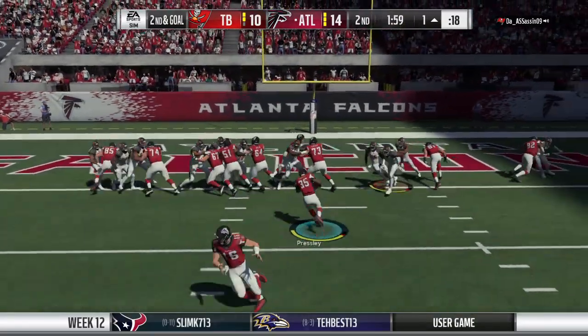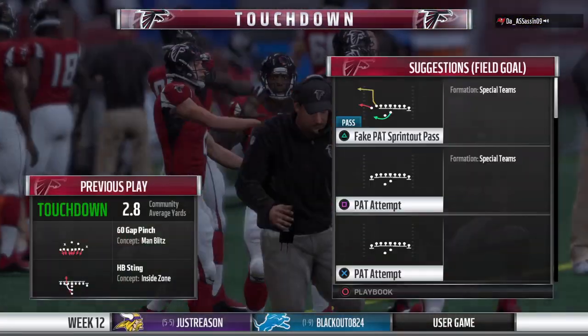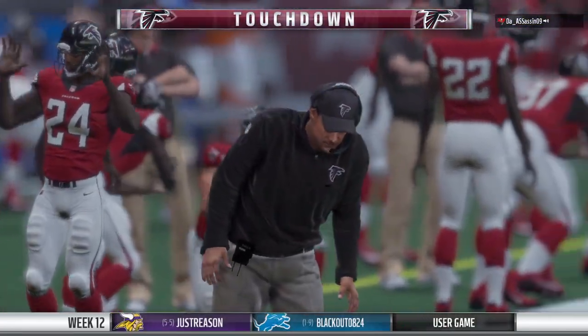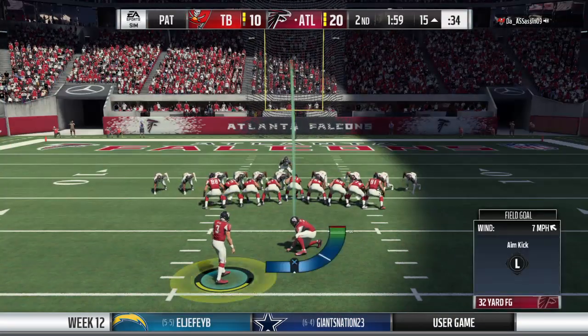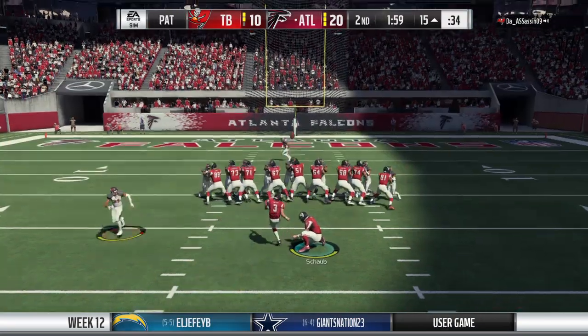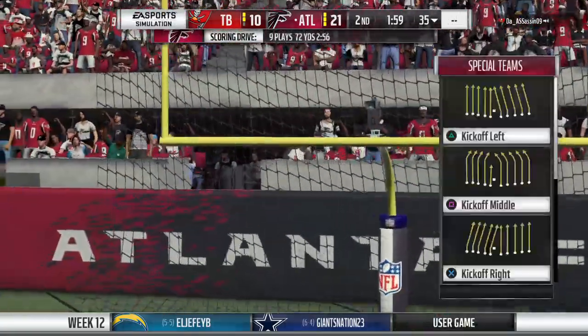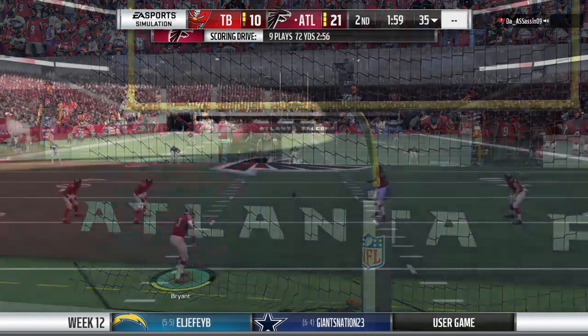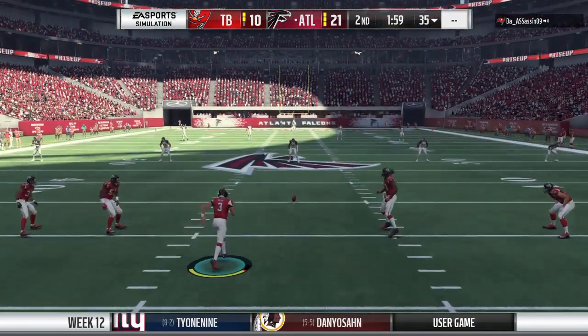Second and goal from the 1. On the run, this is Preston. And he will take it in for a Falcon touchdown. A great effort there. With 2 touchdowns on the season, both in this game. And the Falcons will add on to their lead. Now here's Bryant to kick it away.